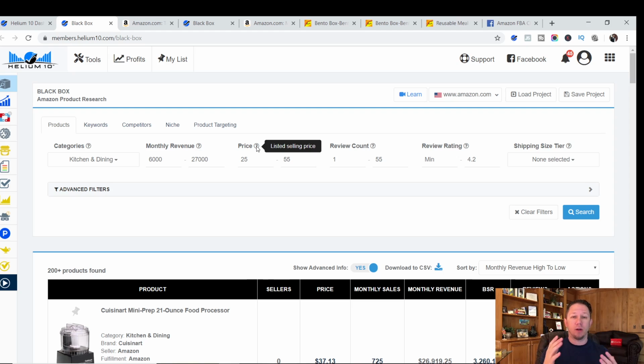Amazon has over 100 million Amazon Prime members that get free shipping on everything, but they also have a couple hundred million people that shop on Amazon that don't have Prime. So by having a product for sale for at least $25, all those people can get free shipping on your product, and people love free shipping. They're much more willing to buy your product if it has free shipping.